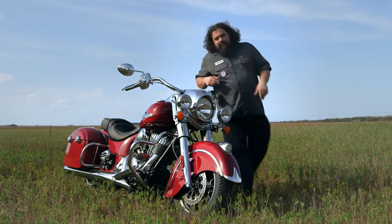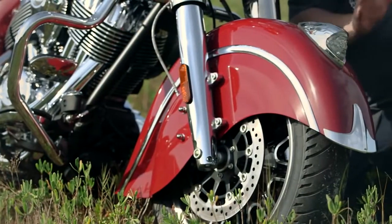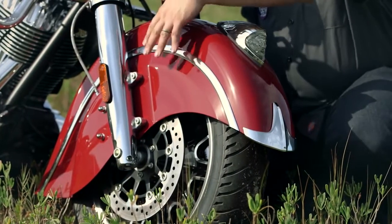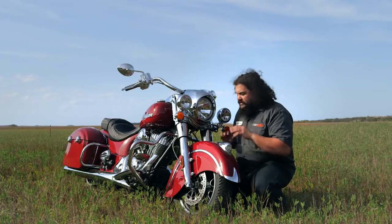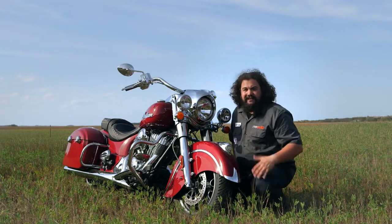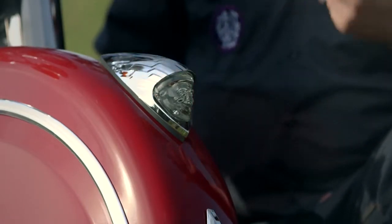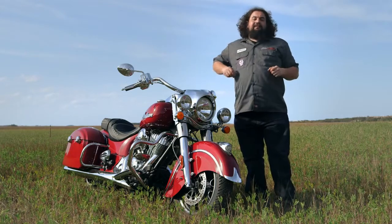Rounding things out, again, coming back to the styling, check out this deeply valanced fender. For many people, this is synonymous with big twin Indian. What I love is they use that valancing to hide some of the brake rotor as well as the calipers. You get that traditional drum brake look, but you still get the modern stopping power of dual discs. One of the other things I love about the fender too is the traditional war bonnet they cap this thing off with. Nothing says traditional Indian like that fender tip light on there.